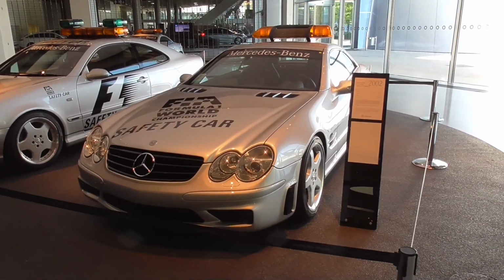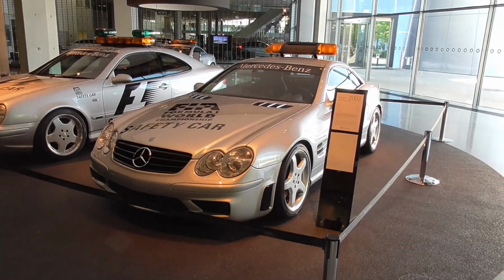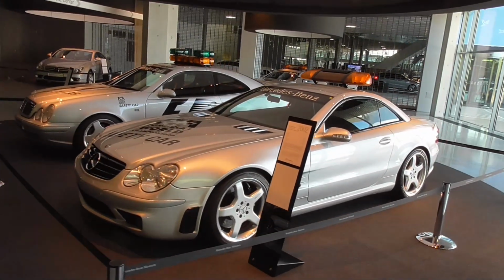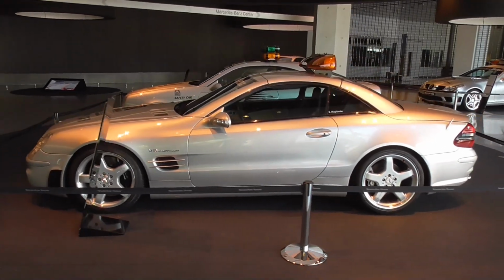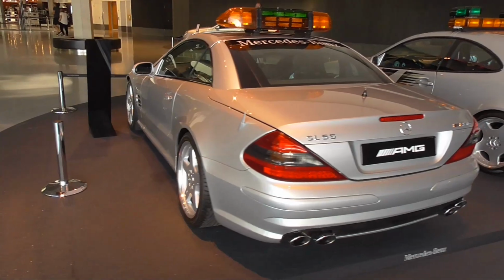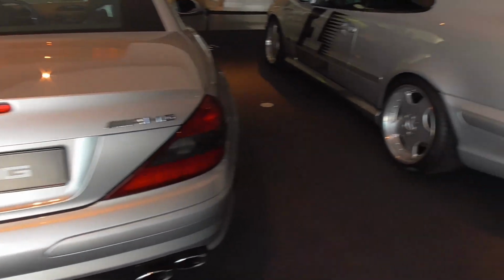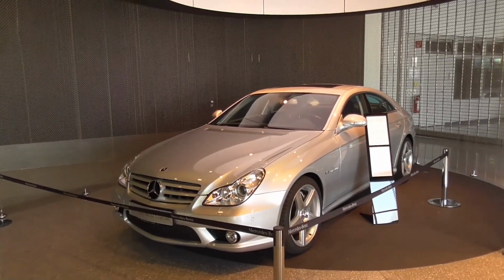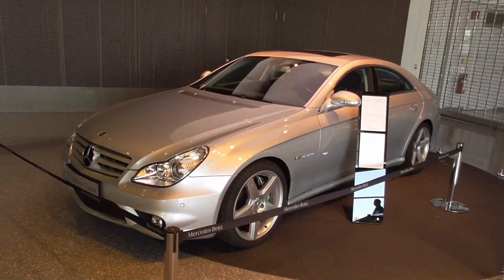For some reason I'm thinking that the official Formula 1 safety cars from Mercedes-Benz are always AMG 55s, because this is one too. This is a Mercedes-Benz SL 55AMG. So, see here, 55AMG, the same as here, 55AMG. This one is not a safety car, but it is also a 55AMG, CLS 55AMG.